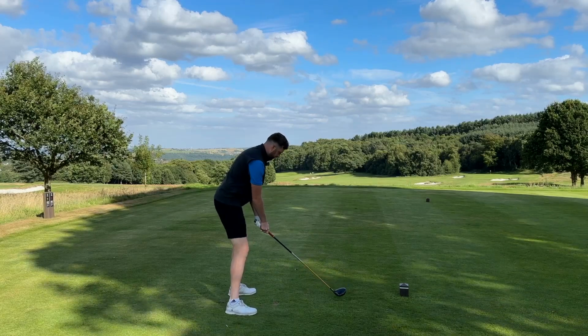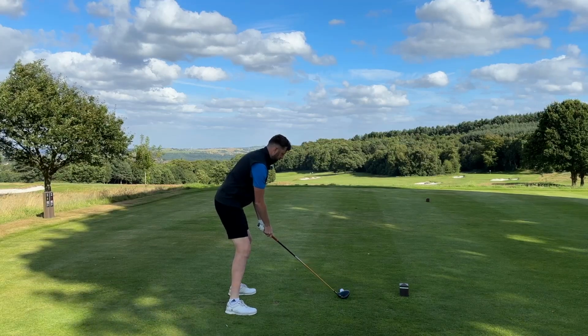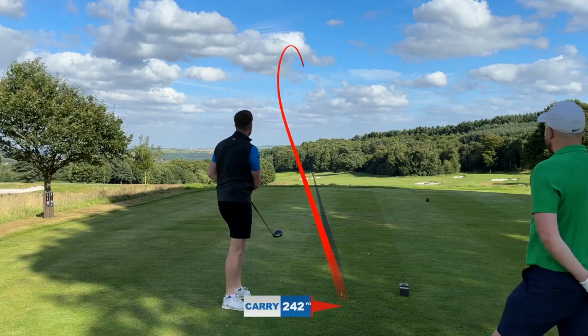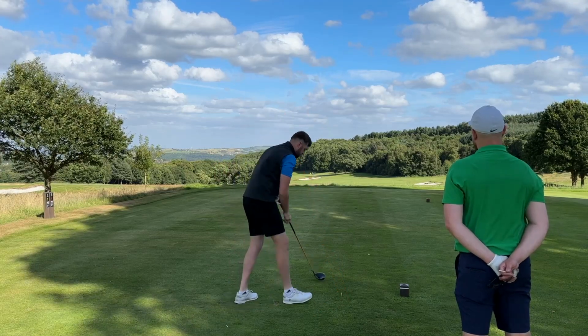We'll try a little bit of a different approach. This is fresh out of the pro shop. Let's see what we can do. I've gone left to right, but that could ride the wind. It's two big drives, that. We'll see who's the biggest.